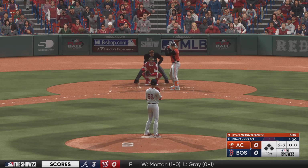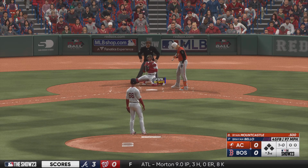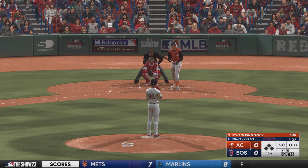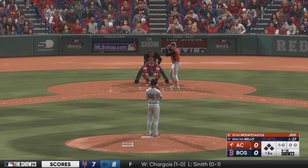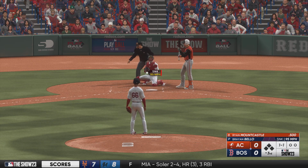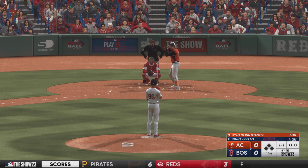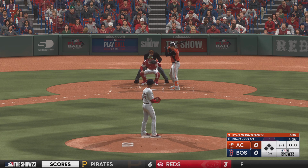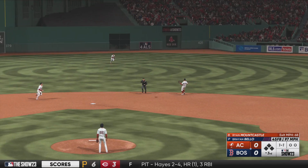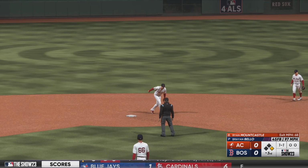Mountcastle, a tall first baseman, 26 years old, a former first-round pick back in 2015. The 1-0. Out towards right center field. And that will fall. So a runner aboard to start the inning.